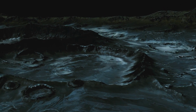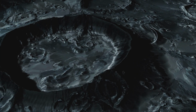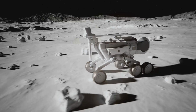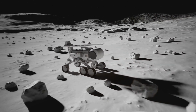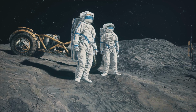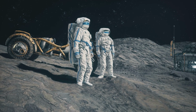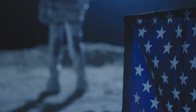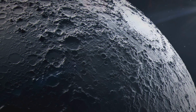Why the South Pole? Because this area is believed to have vast reserves of frozen water, hidden in permanently shadowed craters. It's also where sunlight hits differently, which could power solar stations much more efficiently. And here's something historic. The first woman and the first person of color will walk on the moon as part of the Artemis 3 crew. It's a huge step for representation and humanity's journey to the stars.